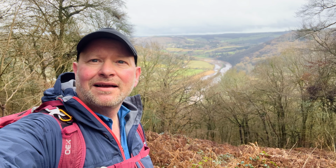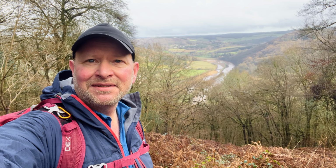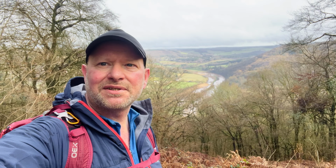So here we are, great view over the Wye Valley. You can see the river's been flooded recently over into the fields. But we're heading onwards up to Cledden and Cledden Falls.